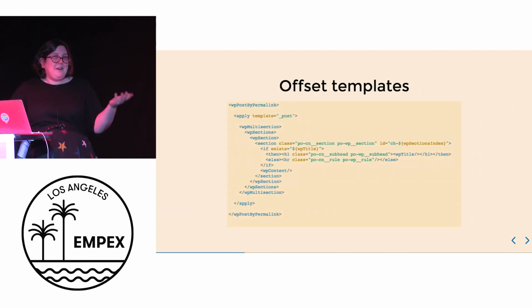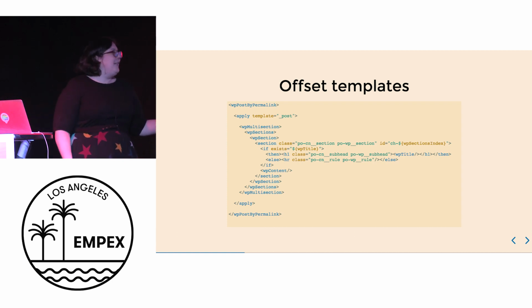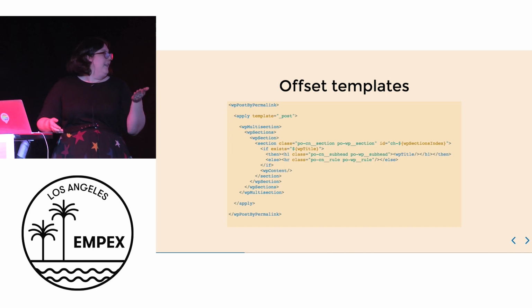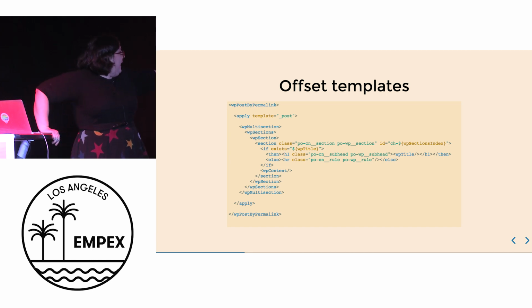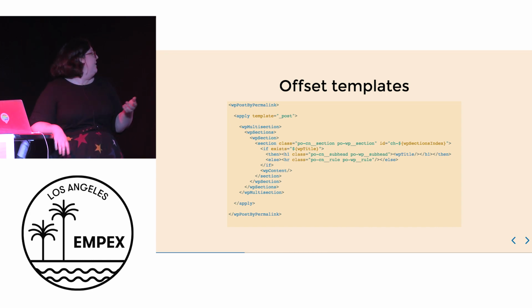And Daniel had already built this library called Offset. And this is what an offset template looks like. This is pretty much exactly a template from the actual production site. So we have WP post by permalink, which looks like an HTML tag, but when it's rendered, what it is doing is making a call out to the WordPress API. Well, actually, first it looks in the Redis cache, and then if the post isn't there, it falls back to looking in the WordPress API. And it gets a JSON response back. And then these tags, all the ones with WP at the beginning, are more offset tags that say how to use the JSON that comes back. So this is saying that there's a multi-section.